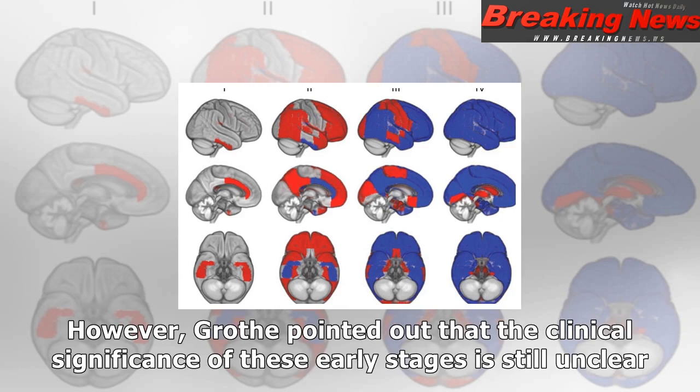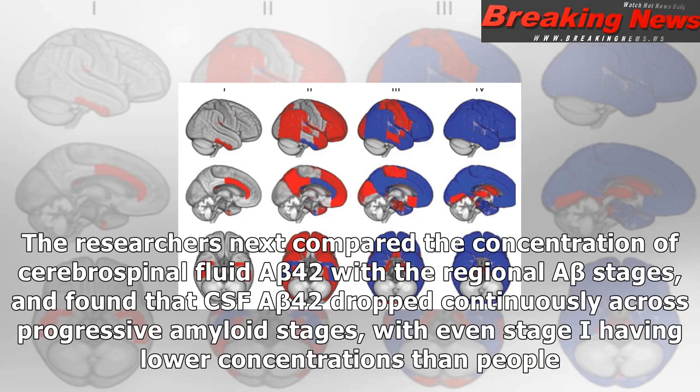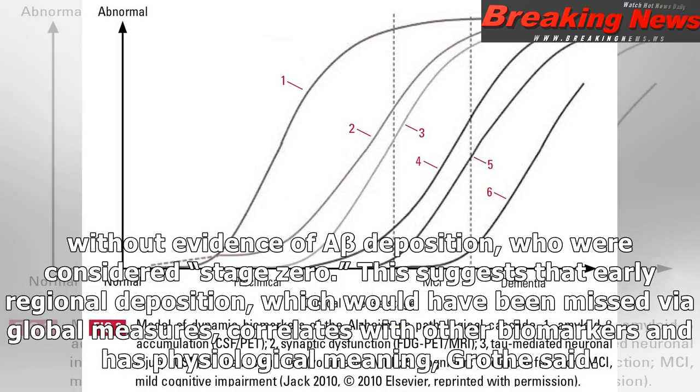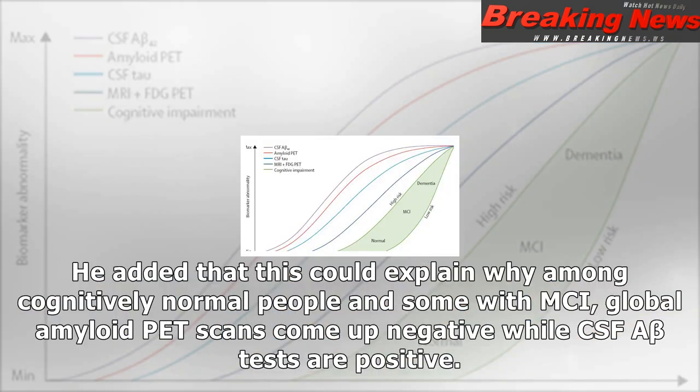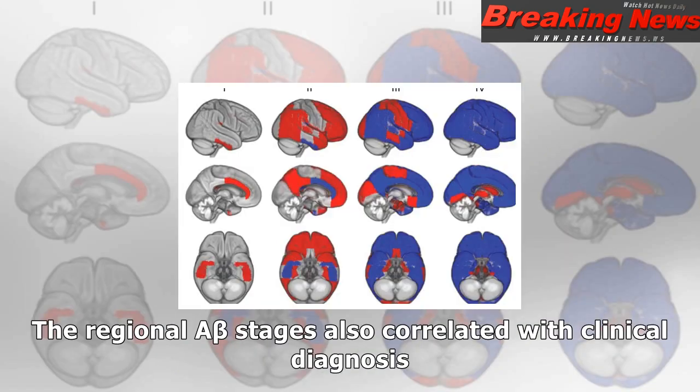The researchers next compared the concentration of cerebrospinal fluid A-beta 42 with the regional A-beta stages, and found that CSF A-beta 42 dropped continuously across progressive amyloid stages, with even stage 1 having lower concentrations than people without evidence of A-beta deposition, who were considered stage 0. This suggests that early regional deposition, which would have been missed via global measures, correlates with other biomarkers and has physiological meaning, Groth said. Henrik Zetterberg of the University of Gothenburg in Sweden was fascinated by the finding that A-beta deposition in quite restricted brain regions was sufficient to have an impact on lumbar CSF A-beta concentrations. He added that this could explain why among cognitively normal people and some with MCI, global amyloid PET scans come up negative while CSF A-beta tests are positive.